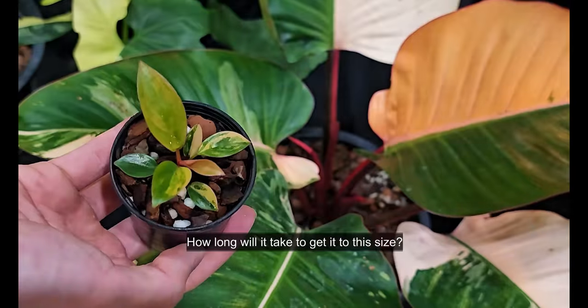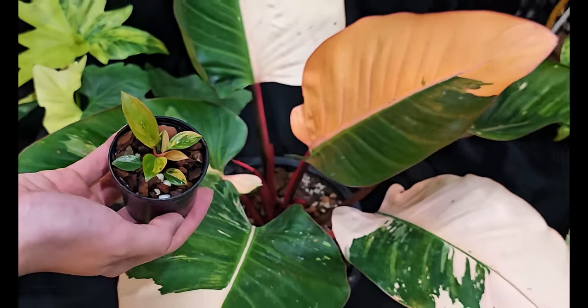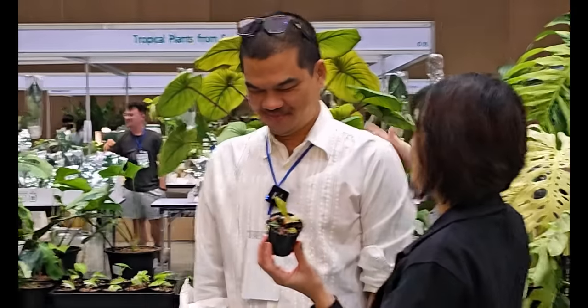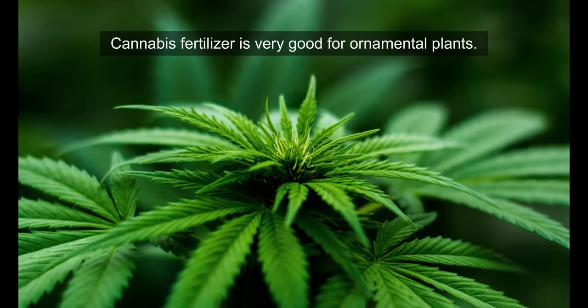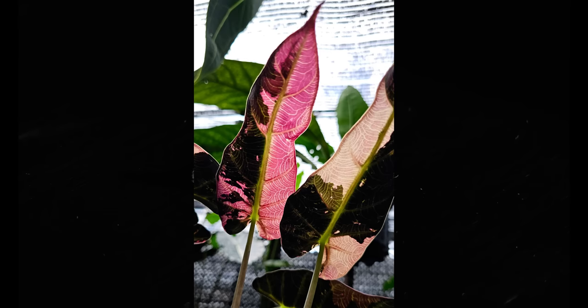How long would it take to get to that size? Maybe 1 year. Up to what you feed them. Oh yeah, you feed the cannabis stuff, right? Yes, cannabis fertilizer is really good. For plant, yes. And then this one? This is alocasia bambino. The pink one.